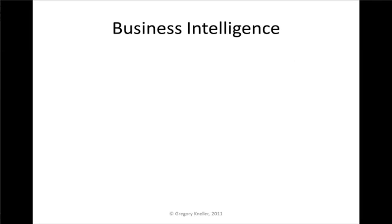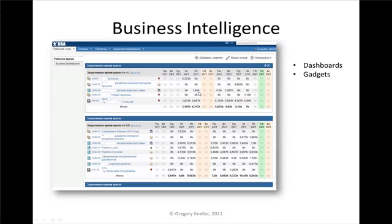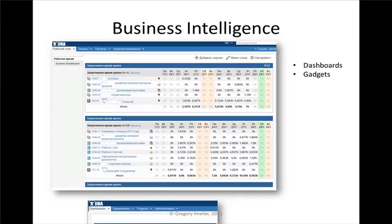In business intelligence, we can get different results using gadgets and dashboards. In Jira, we can see how much time people spent on which projects. I see one person who only just started to log his time, so it's not really bad, but another person gives better results. We can see how much time who spent on what project.